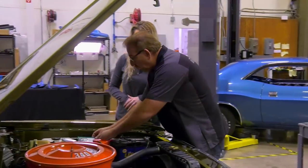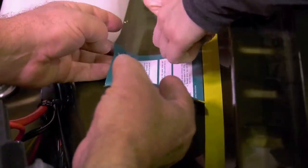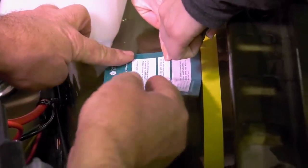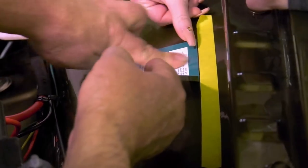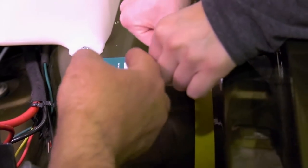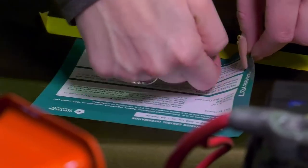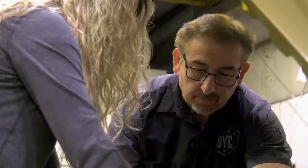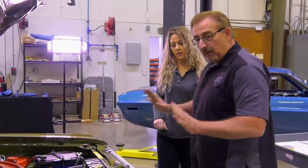Okay, this is the emission decal. This is going to end up right here. Line it up, and then start working it like this across. Because if you drop this side down and it locks down, you're going to get an air bubble in the middle. So you're going to want to just work it across like that and then drop this down as you go. Yep, just like that, and perfect. Awesome. Good job. All right, two decals down. Now we're done under the hood.